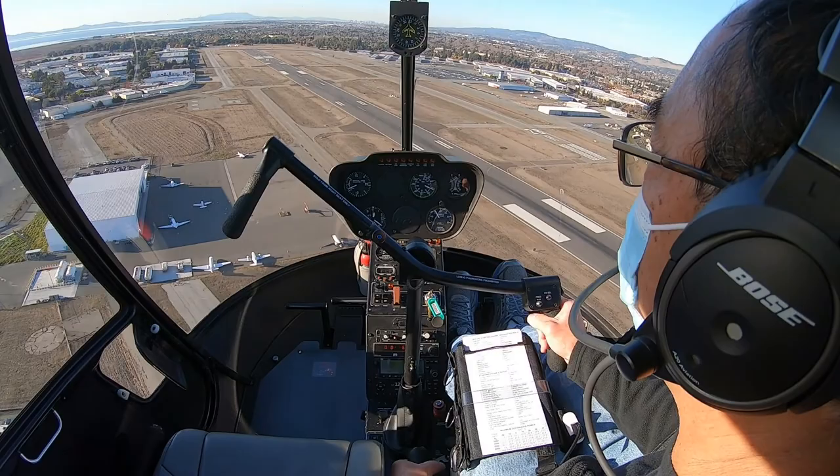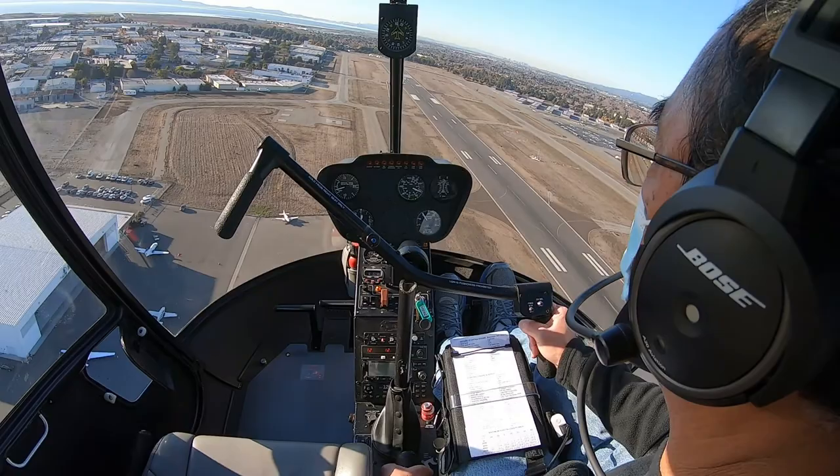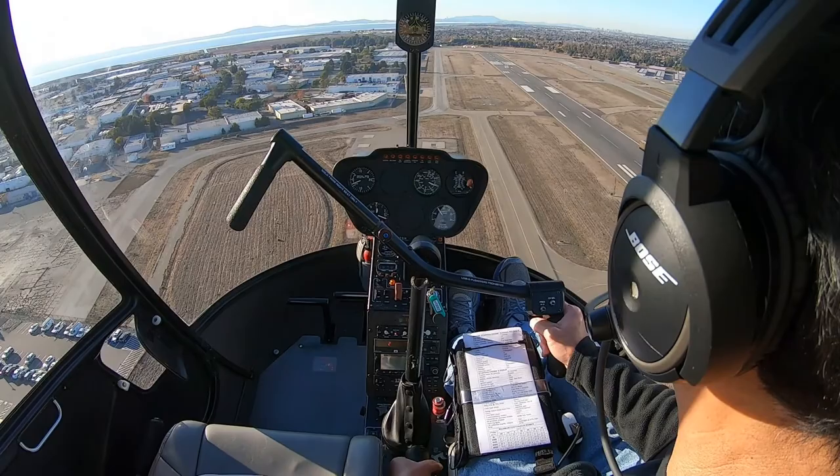We're requesting right if possible, 357 Sierra Bravo. We can do a full stop and taxi back. Cirrus 7 Sierra Bravo, roger, change to runway 28 right. Runway 28 right, clear to land. 28 right, clear to land, 357 Sierra Bravo.